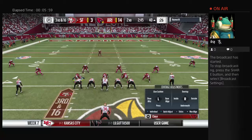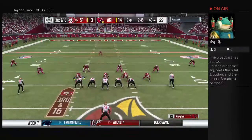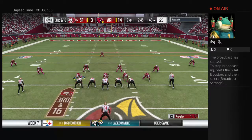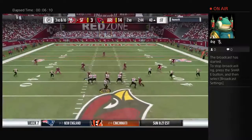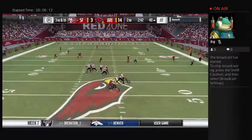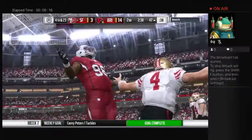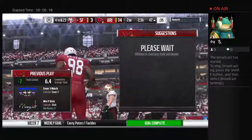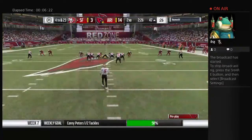An extra DB added here for the Cards on 3rd. Blitzer play coverage. They'll look to throw. And the pressure will bring him down here. The Cardinals get home for the sack. Corey Peters with a big-time sack on 3rd down. And it'll be a loss of 7.